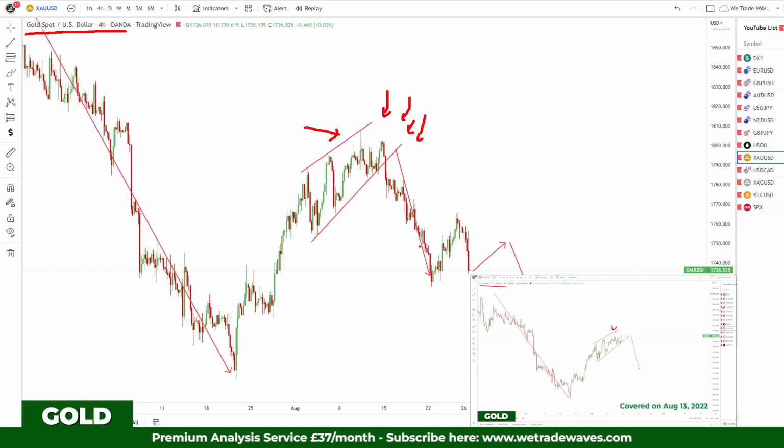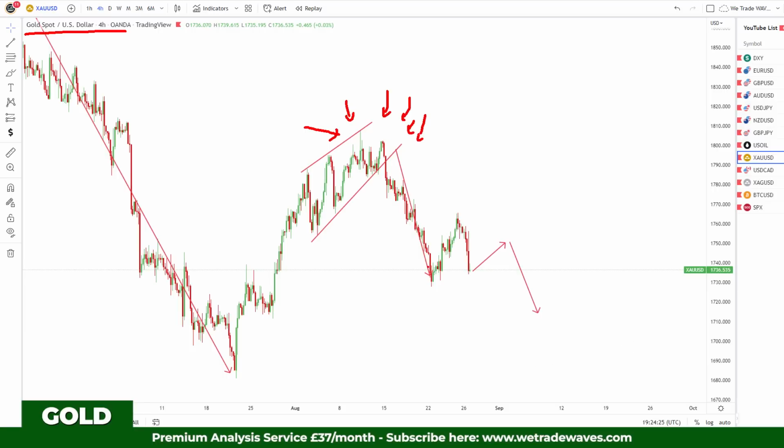We said, guys, do not miss this down wave. And market gave us a crazy setup at the top. Most of our traders who trade gold got in the sell, and they made a lot of money trading this down wave. We were 90% sure that market will drop.